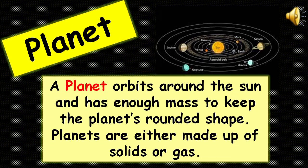Now we will look at a planet. A planet orbits around the Sun and has enough mass to keep the planet's rounded shape. Planets are either made up of solids or gas. So a planet needs to have enough weight. In other words, it needs to be heavy enough, whether it's made of solids such as rocks or gas, to be able to stay in a round shape.